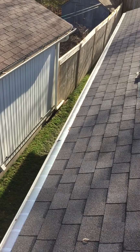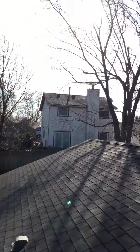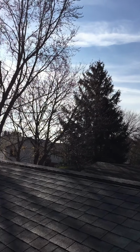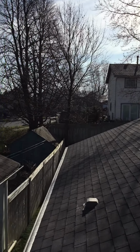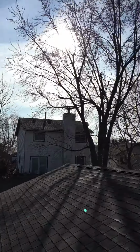So guys and girls, a real quick update. You can see the leaves are now all down. It is October 23rd today. Sorry, November 23rd. Wish it was October. So yeah, all the leaves are down.